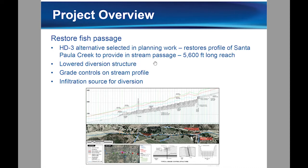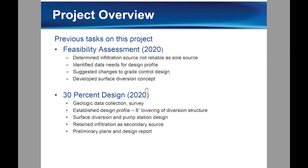In planning and design work funded by CDFW, an alternative known as HD3 was selected, which restored the profile of Santa Paula Creek to provide passage for fish in the stream. It's about a 5,600 foot long reach, and it also lowered the crest of the diversion structure. So basically it raised the profile downstream of the diversion and lowered the profile slightly upstream of the diversion structure. There were grade controls on the stream profile, and an infiltration gallery was proposed for the diversion to improve fish passage. So that's kind of where we started with the alternative we're pursuing.